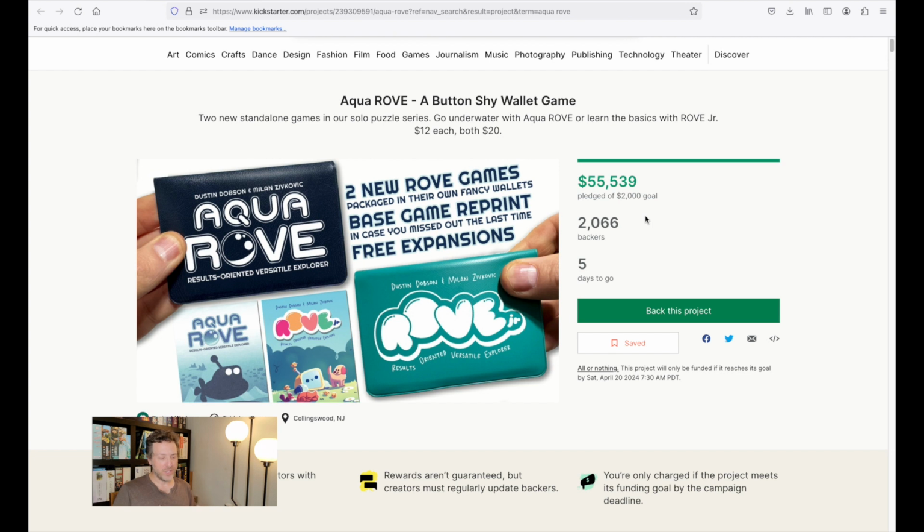And Button Shy normally has smaller funding goals just because they make card games that are 18 card wallet games. So they come in these wallets, these plastic wallets, and then if they do expansions, they usually give you a different wallet for the expansions.